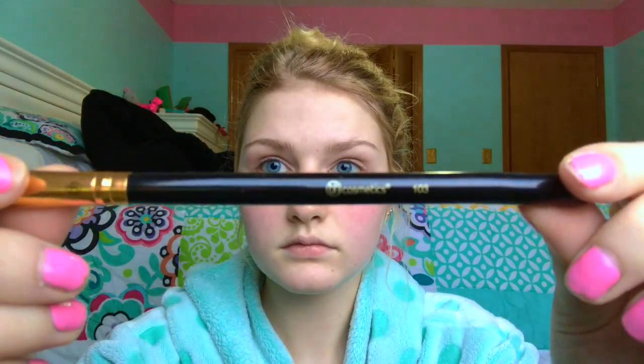Then I'm going in with my BH Cosmetics brush in 103 and my Lorac Mega Pro 2 palette. I'm using that gray color called Ash on that flat shader brush, and I'm applying that directly into my crease. Then I'm going to go back in with the BH Cosmetics 101 blending brush and blend that out once I get it applied, so that I can have a nice and dark crease.